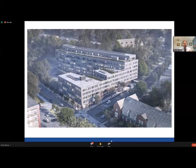So, excellent points. One thing to point out here, and it's not really shown, is there's about 7,500 square feet of commercial space on the first floor. There's an additional approximately 2,200 square feet of commercial space, essentially extra sidewalk that's covered by the overhanging second floor of the apartment building.